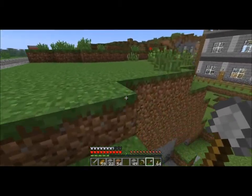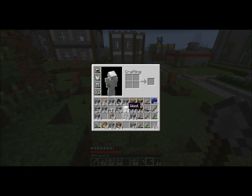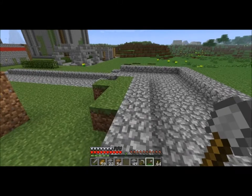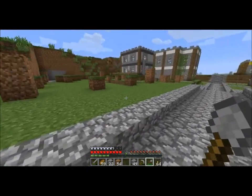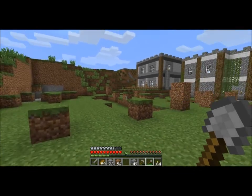And I haven't really made up my mind on what the architecture is going to be like, other than it's going to feature white and blue wool. So, as usual, I'll sort of come up with a design on the spot. And let's begin.